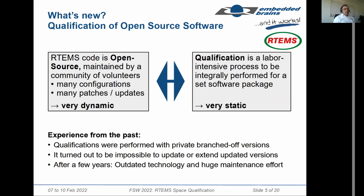Looking at the qualification process, this is normally a very labor-intensive process that can be far more labor-intensive than the development of the software itself or the core code writing. It also has to be performed integrally for a whole software package, because the tests and everything run with the software. So you can't qualify piece by piece separately, but only the whole package. And with RTEMS, it's even more labor-intensive as the application software has to run together with it. So this is normally quite a static process.